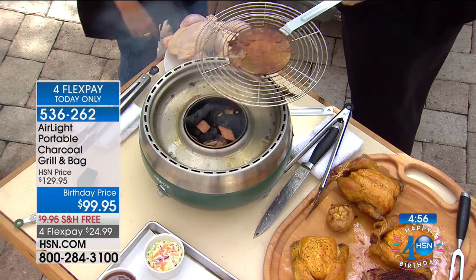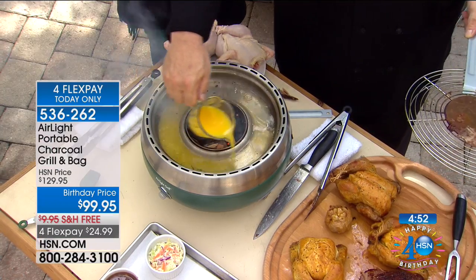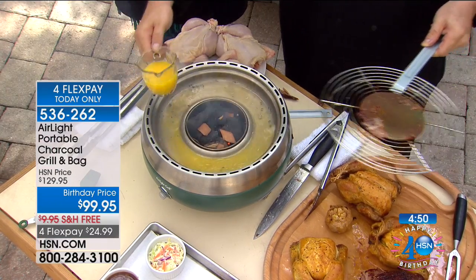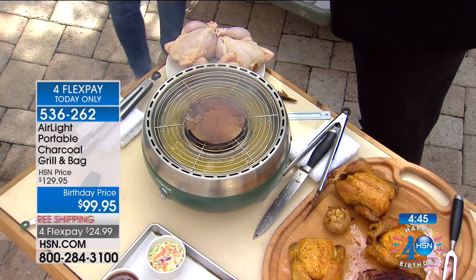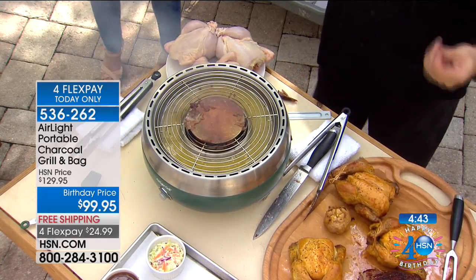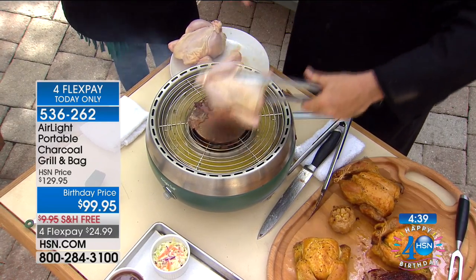Oh, by the way, you mentioned a little bit earlier, you can add juices to this. You can add beer, wine, liquids. Number one, that's going to cut down on the amount of smoke if you want to cut down a little bit. Personally, I love the smoke. Second of all, that's going to impart and infuse all of those tastes and flavors.